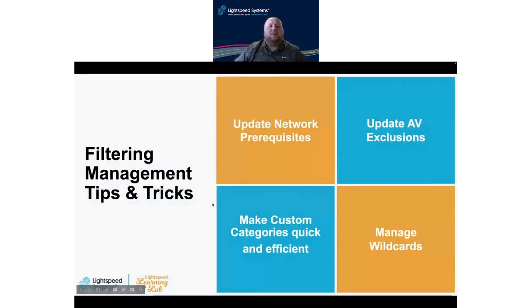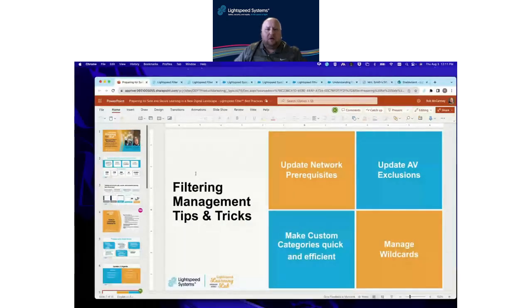Next, we're going to take a look at some of the overall management tips and tricks for success. We have had some changes to our network prerequisites as well as our AV exclusions. So I do want to share with you where you can find those. Those are all going to be available on our support portal.